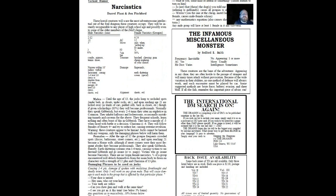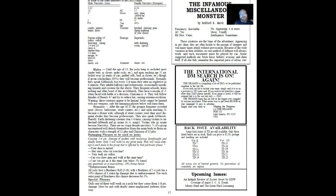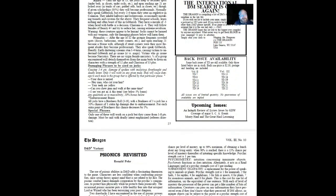The infamous miscellaneous monster. Frequency: inevitable. AC, yes. Hit dice varies. Number appearing one or more. Move, usually. Intelligence, sometimes. Okay. This is the sort of humour I like. Yeah. That's good humour.